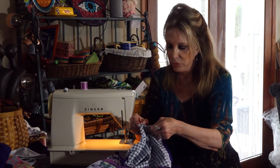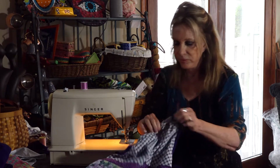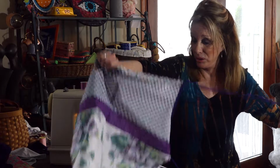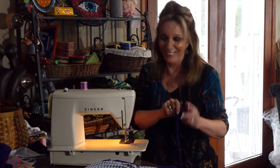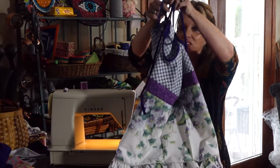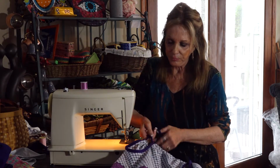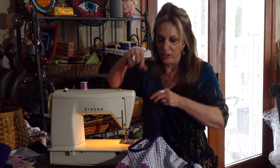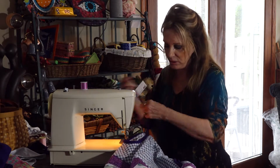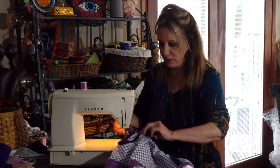Well, I wish I had a little girl here that I could try this on. I don't think my videographer wants to do that. I don't think it would fit. Anyway, okay, so here we go. That's the back, because that's got the seam. Geez, I have no idea what size. Definitely, I'd say second, third, fourth grade, something like that.